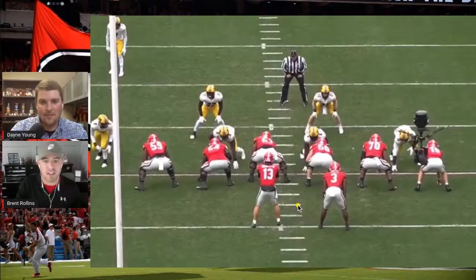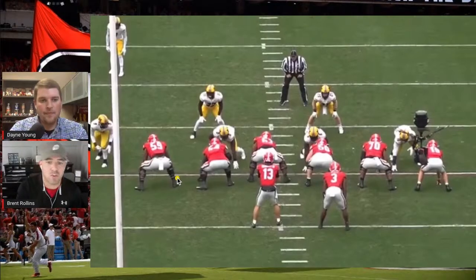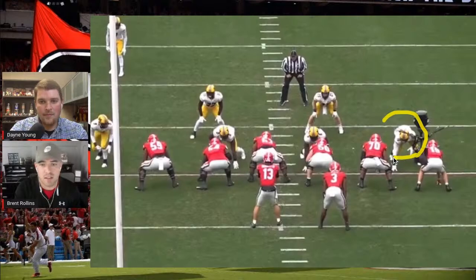But now let's look at that in the same Missouri game. And this is something I put on Twitter a while back. But to me, this is the thing that Georgia needs to do to have even more success in the running game. And that is leave the unblocked defender for the quarterback to read and make Stetson's legs be the threat from an unblocked defender standpoint.